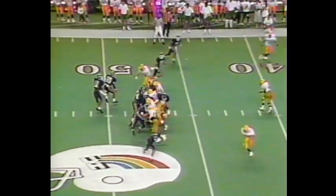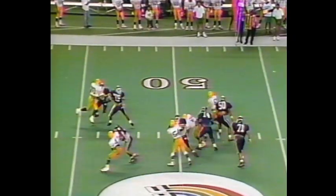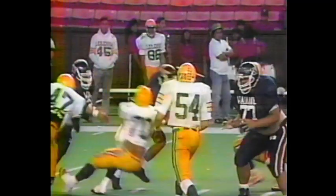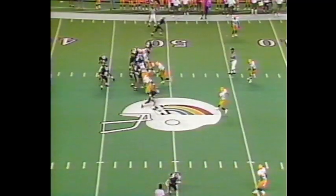2nd and 10, ball at the 46. 1:43 remaining in the half. And Freitas, camping in the backfield, finally brought down, and he had all the time. Luckily, he puts it away and takes it down. Good job by Freitas hanging on to the ball. Don't hurt yourself there, young man. Loss of 7 on the play.